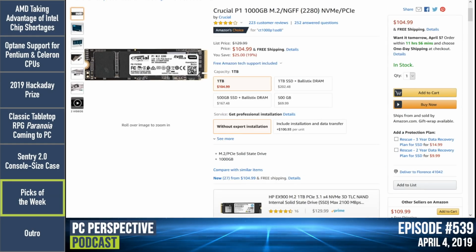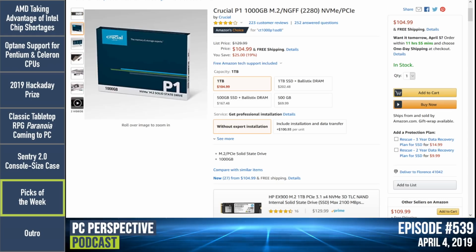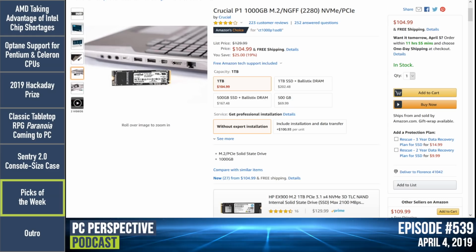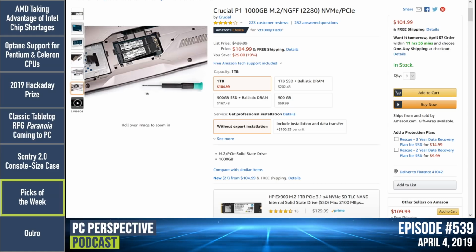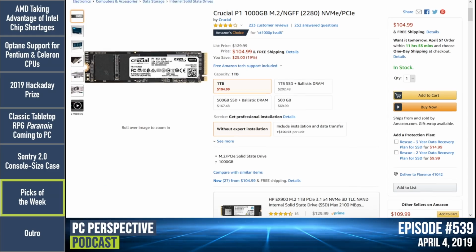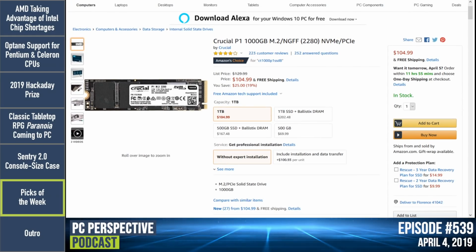You know, if you're not willing to spend $200 on that Intel 660p drive that's been on sale for seemingly the past 3 weeks, and you want something cheaper, this is a good option. It's not a great option, but it's a good option. For $105, you get a 1 terabyte NVMe drive that Jim had reviewed. It's not the fastest thing on the market, but it's $100.